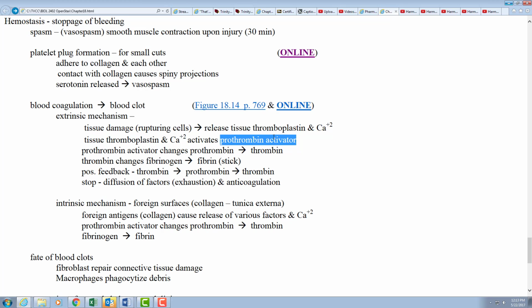Calcium levels are somewhat low in your bloodstream. And suddenly there's a rush in that local area because of this damage. And now it joins the prothrombin activator and turns it on. Now prothrombin activator will change prothrombin, another minor blood protein produced by the liver, always in there. It will change it now to thrombin.